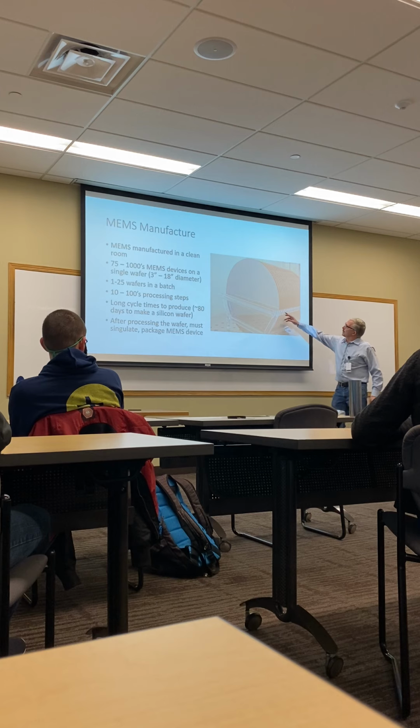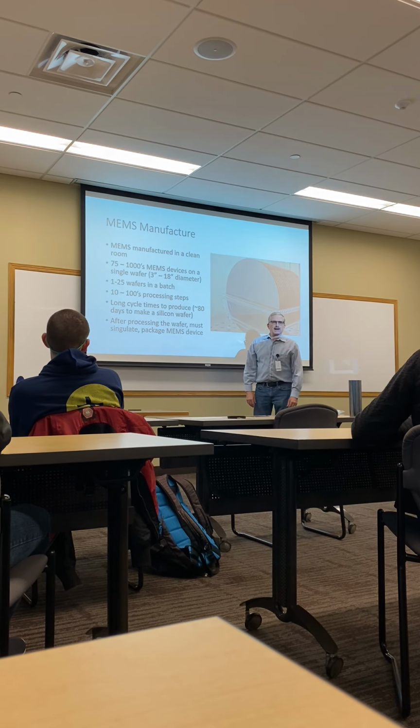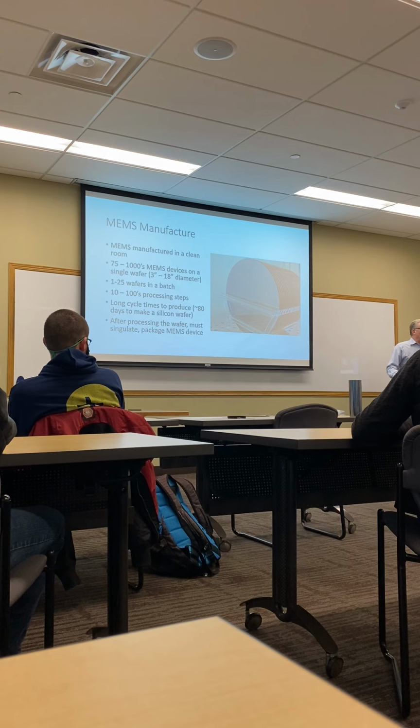So we can make a number of them. These are wafers. They're sitting in a quartz boat so that it can do high temperatures. You can put 75 to several thousand on a wafer. You have maybe 25 in a batch. This shows 25. You have between 10 and 1,000 processing steps. We have very long cycle times. It takes 80 days to make a wafer. So if you screw up early and you don't know it, then it's 80 days before you find out. That's a real bummer if you're trying to plan your business.